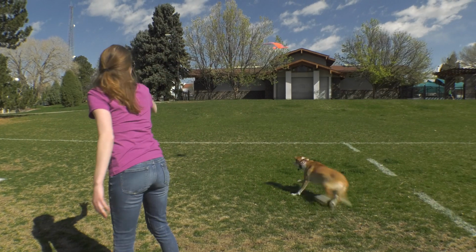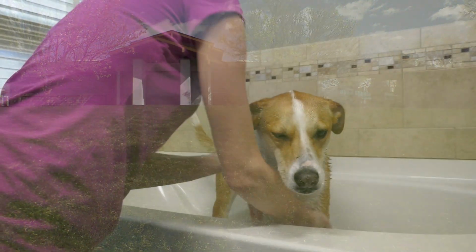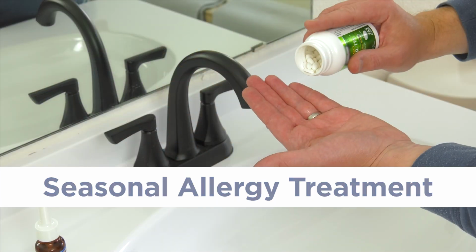And then your pets are another important factor. So if the pet rolls around in the pollen and then brings that into your home, you want to make sure that you keep the dog wiped down, ideally washed once a week, so that you're not exposed to extra pollen or extra dander at that time.